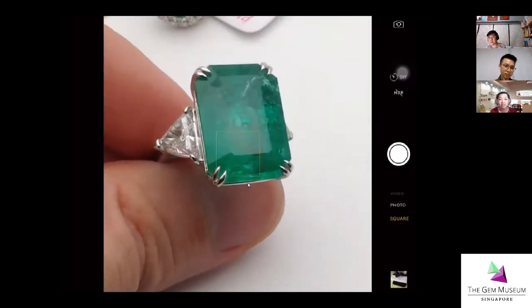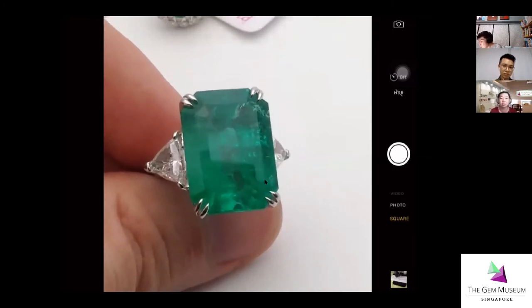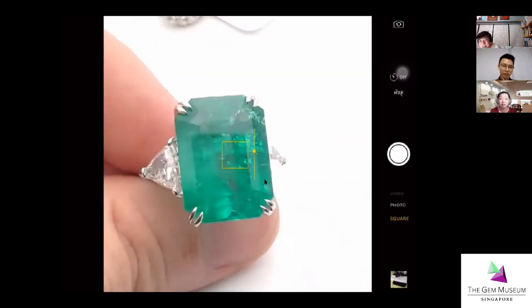Maybe you can brighten up the iPad a little bit? Oh yeah, you can do that. Oh, yeah, wow, wow, yeah, wow.